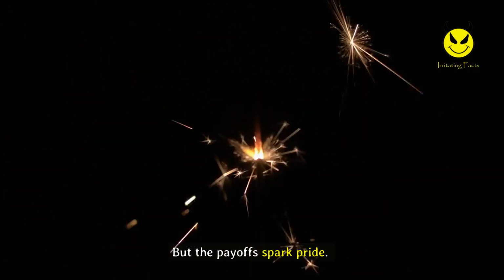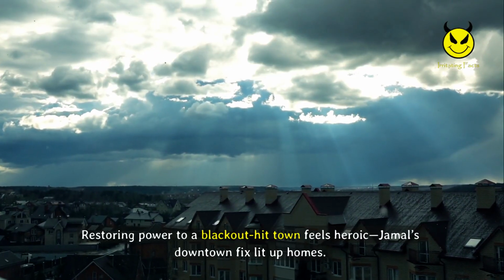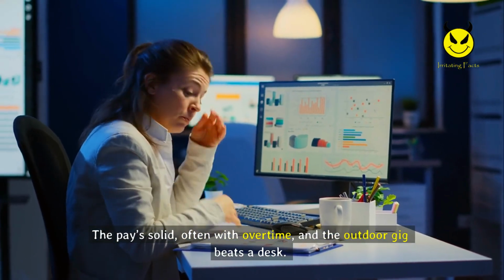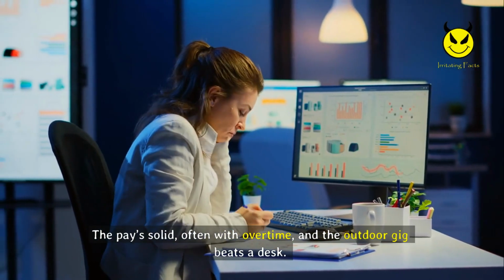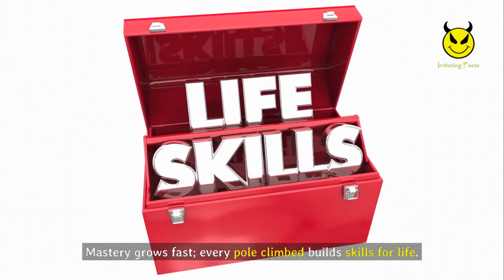But the payoffs spark pride. Restoring power to a blackout-hit town feels heroic. Jamal's downtown fix lit up homes. The pay's solid, often with overtime, and the outdoor gig beats a desk. Mastery grows fast. Every pole climbed builds skills for life.